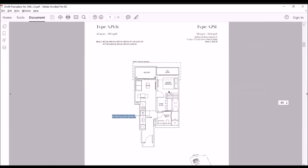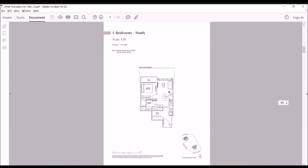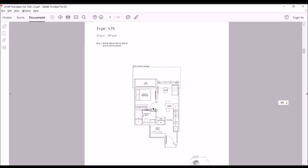Then we come to the next layout, A3S. The size is also the same, 452. For this one, actually, it's a show flat unit. If you remember, some of us already visited.